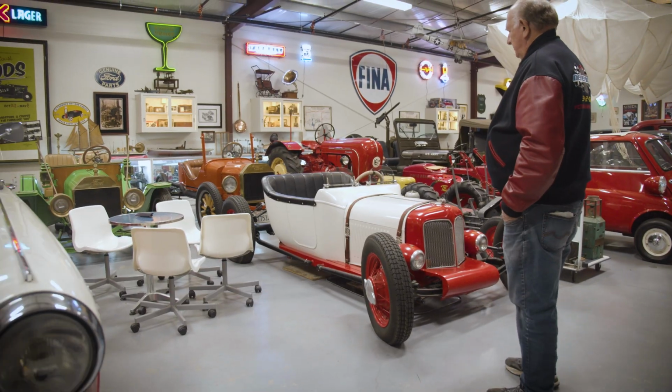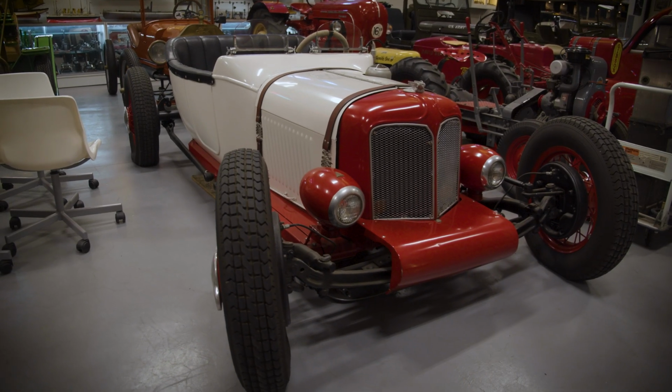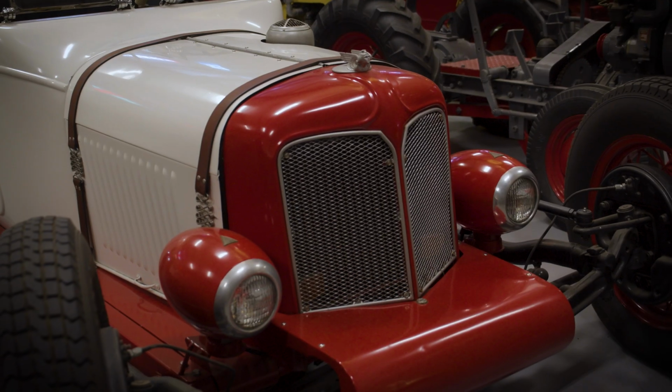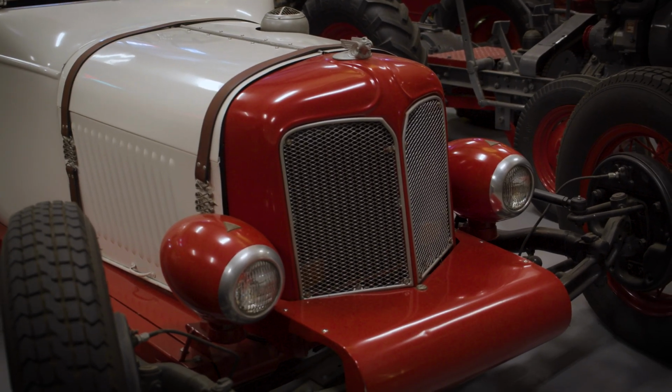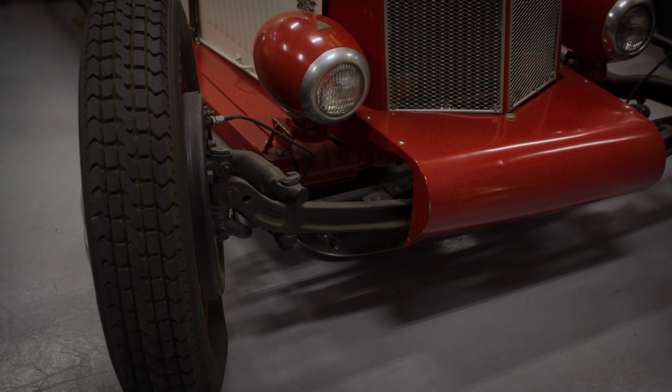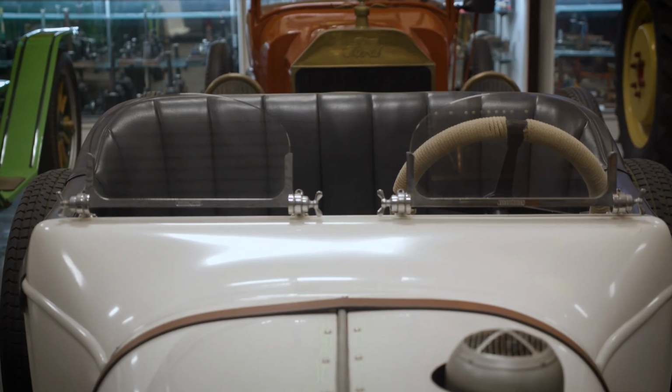And this is a hot rod that I bought from Macungie, Pennsylvania. It's got a lot of Chrysler accents. I kind of thought it was a cute car. They built it for the summer in Pennsylvania and decided to sell it after the summer.